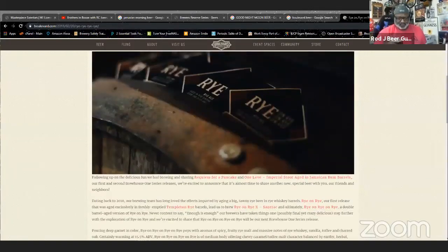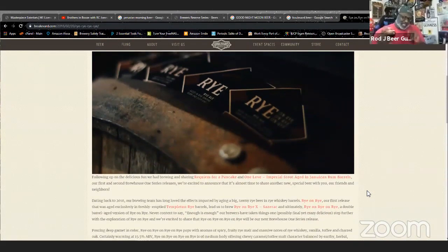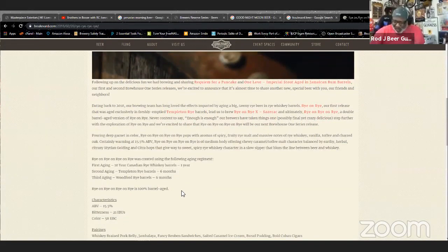Rye on Rye, that's what it's called? Yeah, Rye on Rye. Oh, that baby is smooth as I don't know what. Oh, man. You drink a beer, you're like, let me get another sip just to make sure. Well, that rye was created using the, I don't think that's the same one. No, it's just Rye on Rye, whiskey barrel aged.